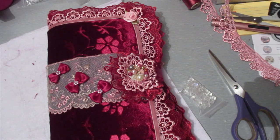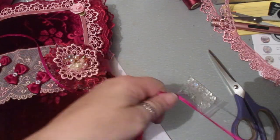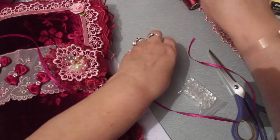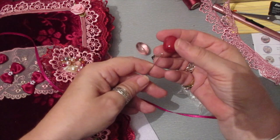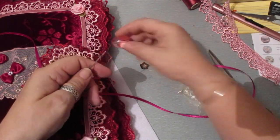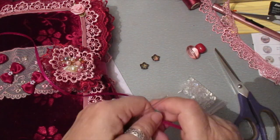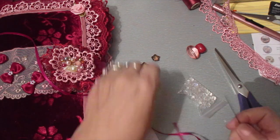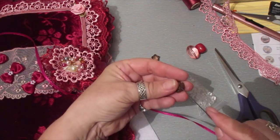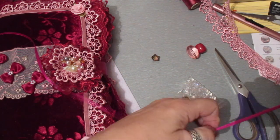I've got my ribbon. I'm not sure if I can do this. Where's my big needle? Let's have a look, see if that goes through. Yes, it does. Will it go through that one? Yes, it will. Okie dokie, let's have a look. Put that through. We're going to go. Oh, don't tell me. Yes, it will. Go through that.